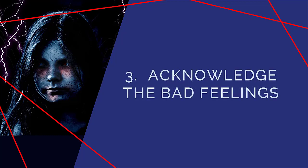3. Acknowledge the bad feelings. You need to acknowledge that your child is angry and upset and that those feelings are okay. Encourage your child to tell you why they're upset. Don't put a lid on those emotions. Talking allows the feelings to come out as words instead of screaming or hitting and helps to diffuse the anger.